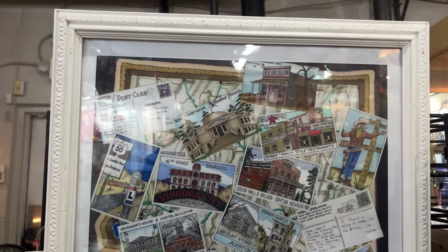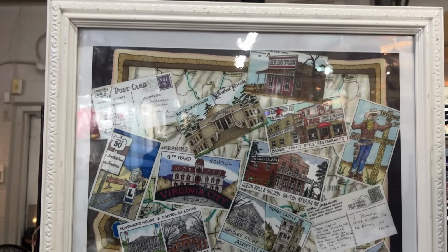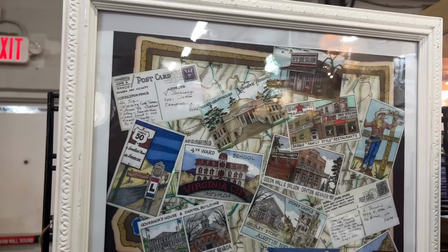This is a really nice piece here. It's all these postcards, of course, paintings of postcards from different parts of Nevada.